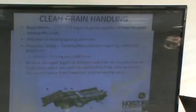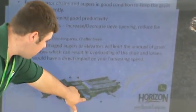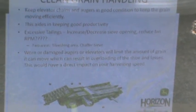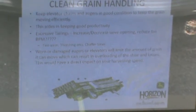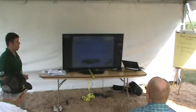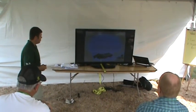Okay, clean grain handling. Our clean grain auger is this front auger here. Keep elevator chains and augers in good condition to keep the grain moving efficiently. The main thing with your augers, just make sure they aren't sharp. You don't want to damage that grain. You don't want it to be cracked. This will help improve your grain quality.